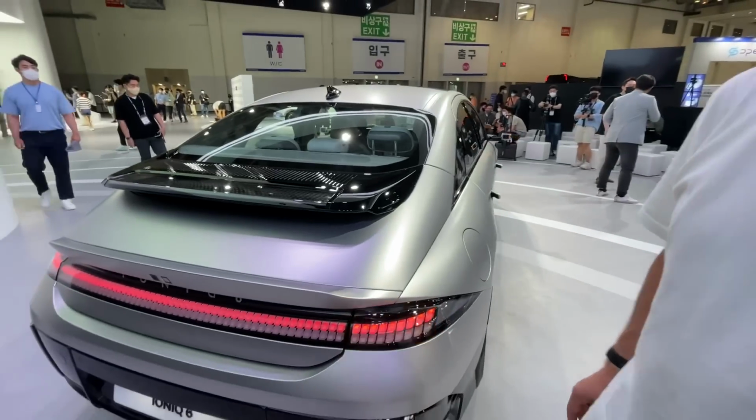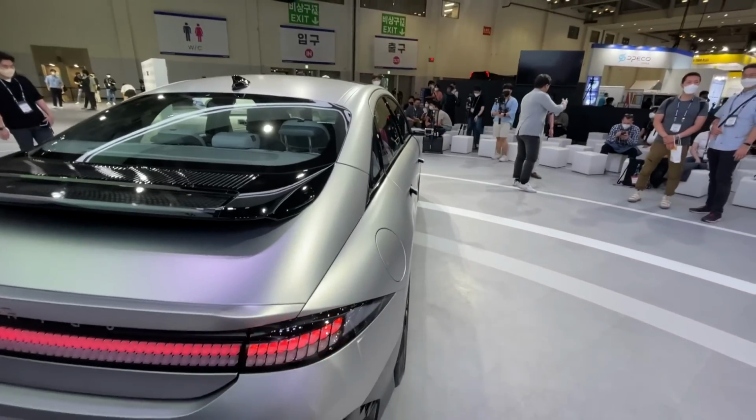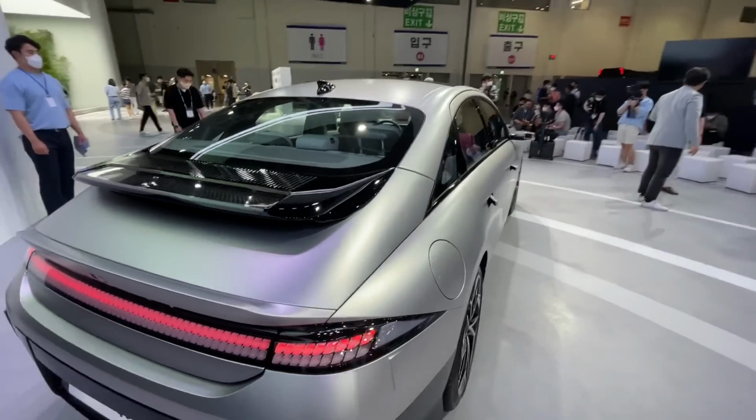So what are you the proudest of? What's the one element that you're like, man, we knocked this out of the ballpark? What's your side view profile? You have to come to the side view. Yeah, let's look at it.